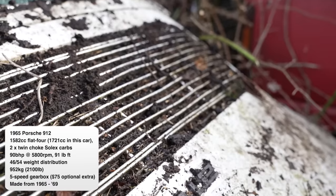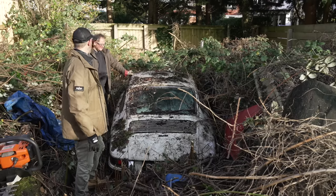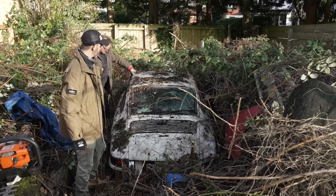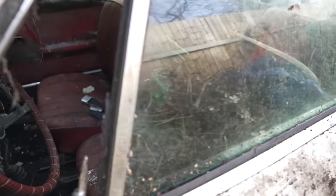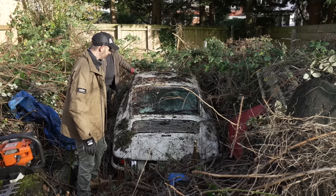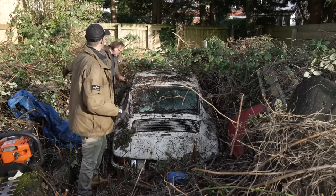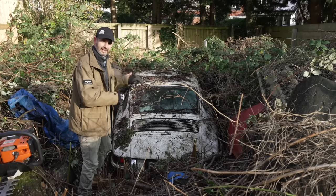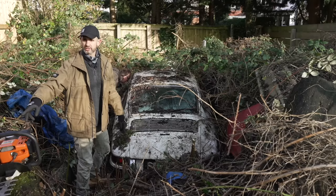At this stage I've got no idea what the state of it is. It's had one window smashed. It's been under a ton of undergrowth for, I don't know, how long has it been like this? 15 years. So it's bound to have rusted a bit, unless by some strange miracle. But we're going to try and clear the rest of this around it, have a good look at it. This is the main car I've come here for, and I want to see the Delta. We'll see if we can dig out this 924.